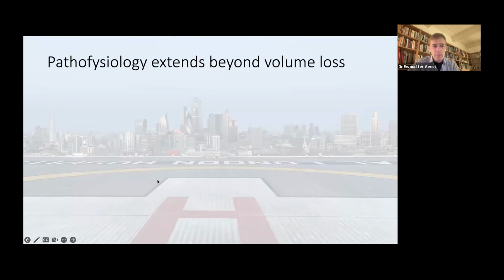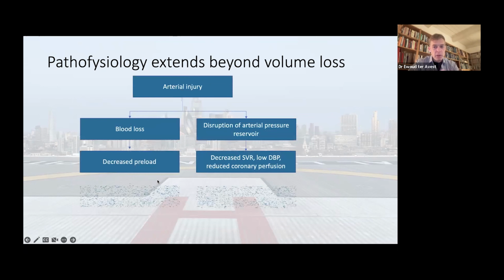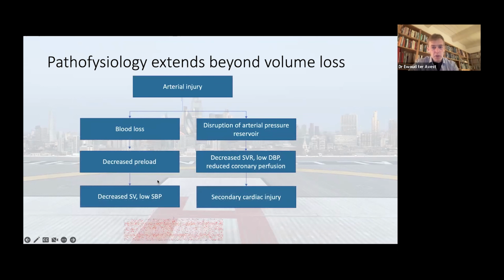So it is likely that the pathophysiology of shock in many patients with non-compressible penetrating injuries extends beyond volume loss and is an interplay between volume loss and the disruption of the arterial pressure reservoir. When you lose blood volume, your preload is decreased, your stroke volume is decreased, you get a lower systolic blood pressure. At the same time, disruption of the pressure reservoir, as we just saw, decreases peripheral resistance, creates a low diastolic pressure with reduced coronary perfusion and secondary cardiac injury. And together, this creates an accelerated deterioration of these patients.